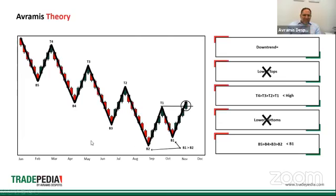Can you be specific on the time frames? Oh, this is a free seminar. You have to pay to learn time frames. No, we will talk about time frames when we go to the real market.